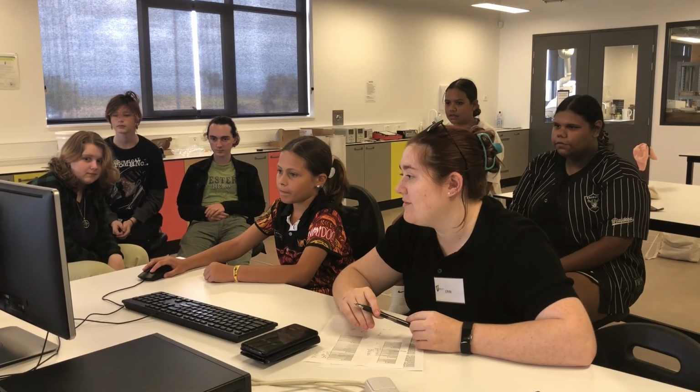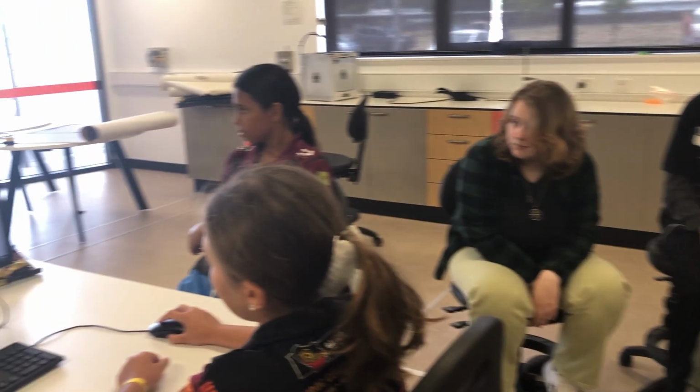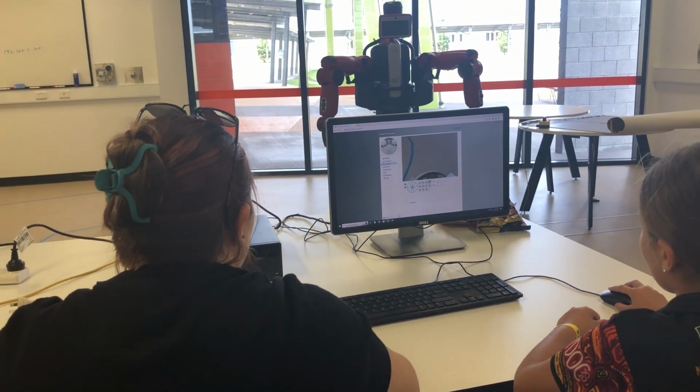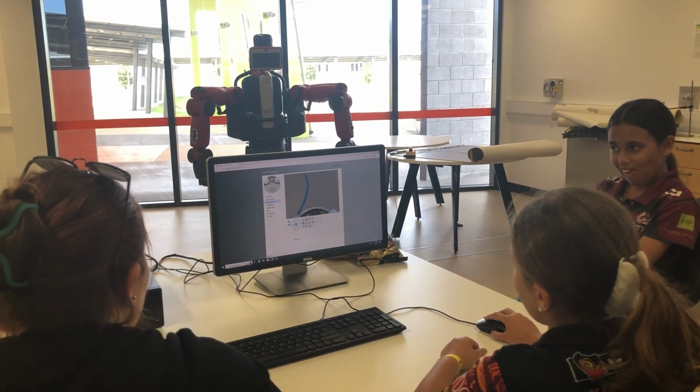This made it very real for them. It's a practical, physical experience that they can touch, feel and use, and that's the key. I think that's the key to learning. Everybody learns differently, and CQU has the ability to use all those senses to learn.